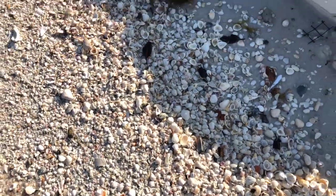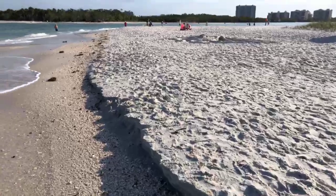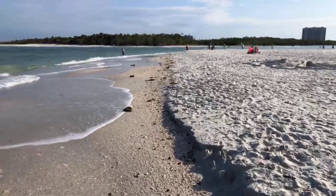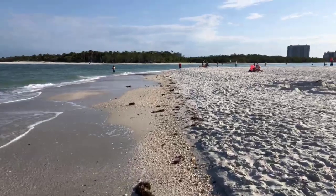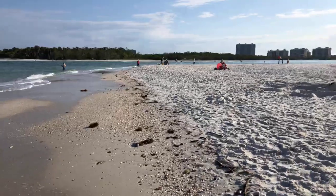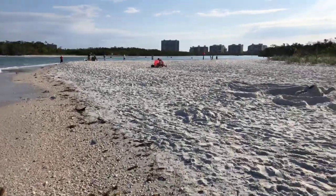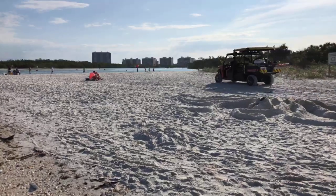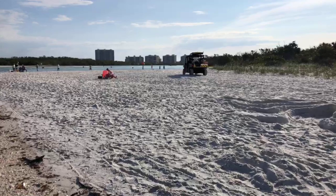Excuse me, red tide making me cough. Let's walk up to the end here. Hopefully our connection will hold. There goes North Naples, North Collier Fire, just making their rounds here, making sure everybody's safe on the beach.